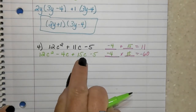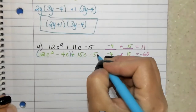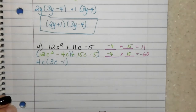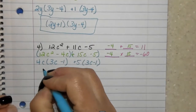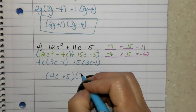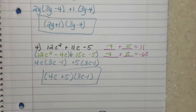Don't forget to put those c's on there. I know here they don't have c's, but when you break it apart, they each get the c. Four terms is grouping. What can come out of 4c? That's what we get left behind. I need this to match, so I must take out a positive 5, leaving behind your final answer: 4c plus 5 in one set of parentheses, and a 3c minus 1 in the matching set of parentheses. There you go. Why do you think I call it the long way? It takes forever. That's why. Let's do some more.